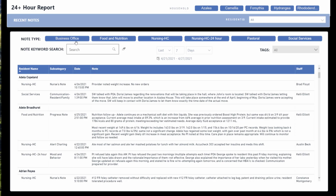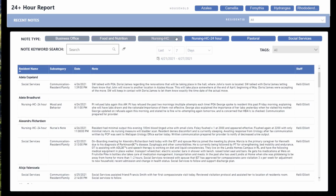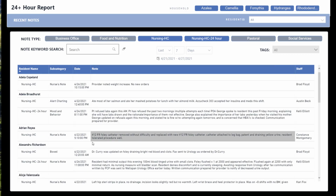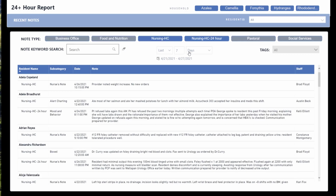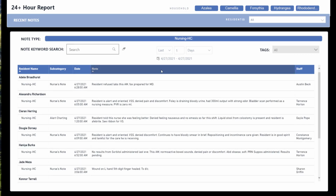So right now we're dealing with clinical notes, and essentially you're going to have your EMR's default note types. I can click and only choose nursing notes, for example, and the list below filters accordingly. I can search by keyword, and it's going to filter that list for any instances of that keyword. I can only pull in the last day, and it will pull in the last 24 hours. And I can also go by the tags related to those notes. So quickly, you can review the notes in the last few times. If you want to export, you have that option.